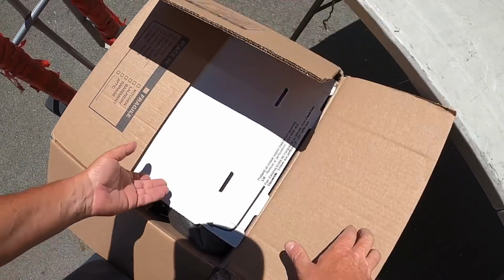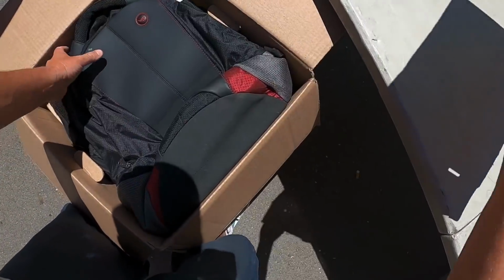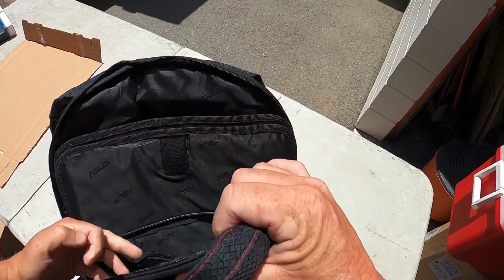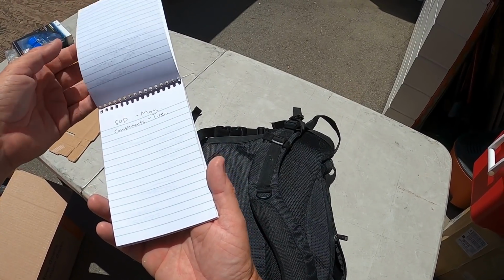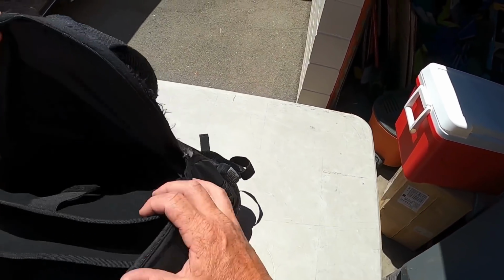Someone pulled some tape here already on these boxes, so that's a little saddening, but it doesn't discourage me. Nothing ventured, nothing gained. You never know. Look at this backpack. What is this for? An Asus. Damn. We got a notepad. What were they taking notes on? Travel, okay. And we're gonna need this. We're gonna need that possibly to log into a computer.